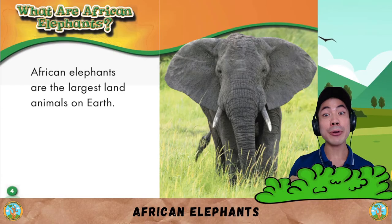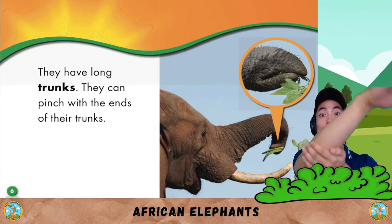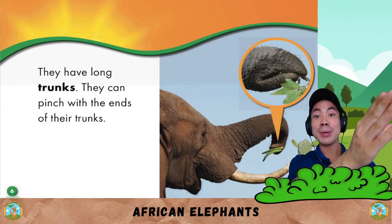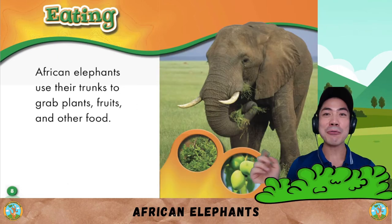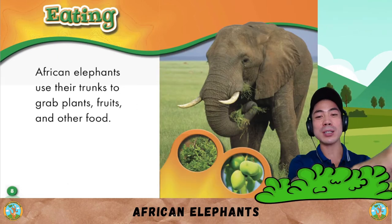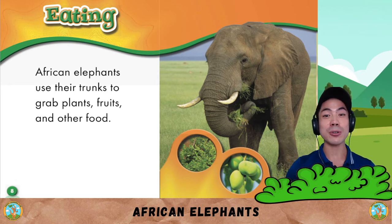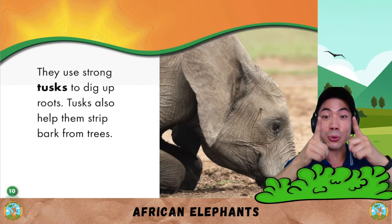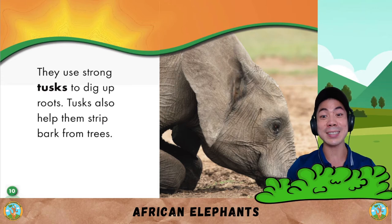What are African elephants? African elephants are the largest land animals on Earth. They have long trunks. They can pinch with the ends of their trunks. Wow! African elephants use their trunks to grab plants, fruits, and other food. They use strong tusks to dig up roots. Tusks also help them strip bark from trees.